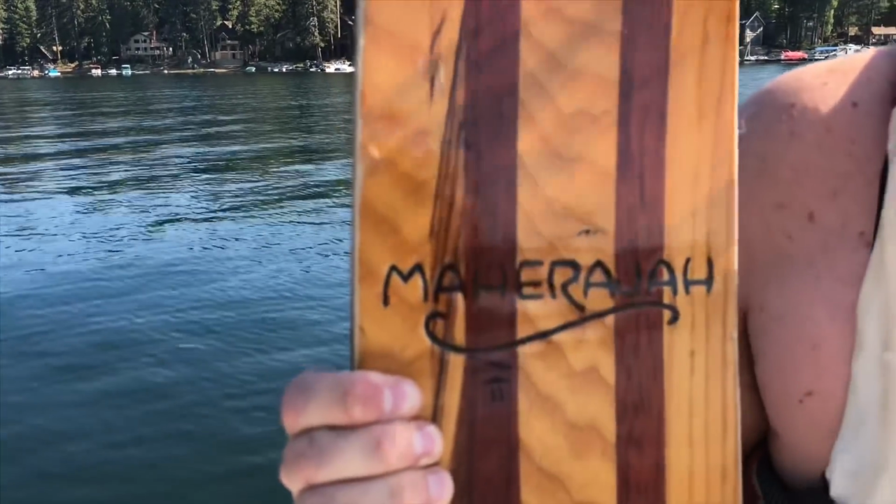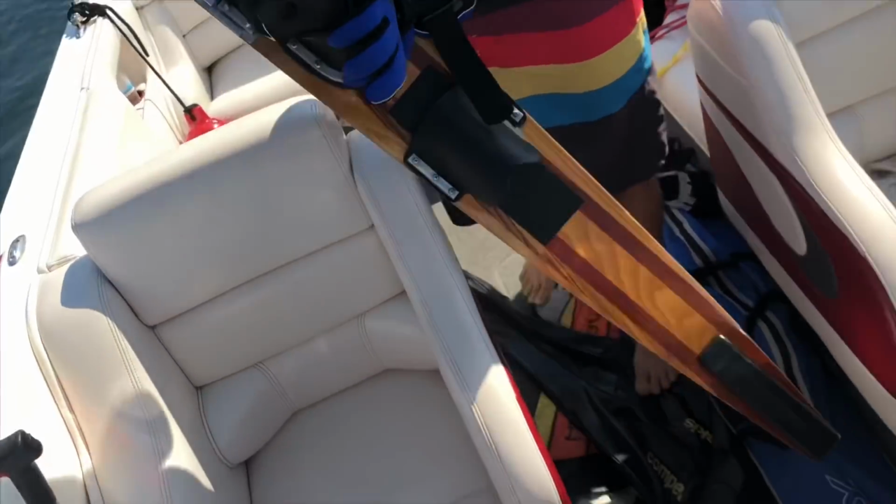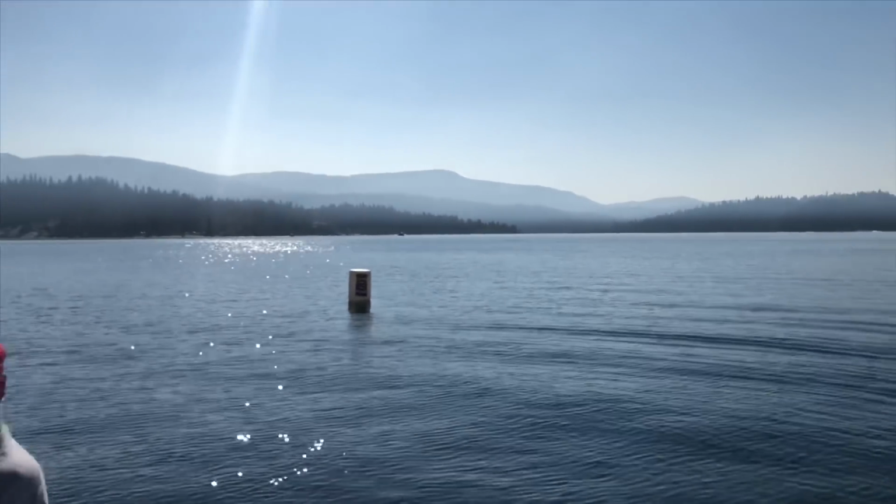40-year-old Maharaja. Look at that thing. It's pretty. Looks pretty nice out there. It's pretty nice.